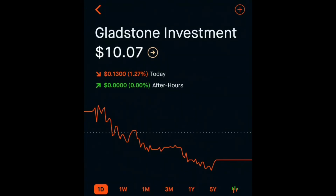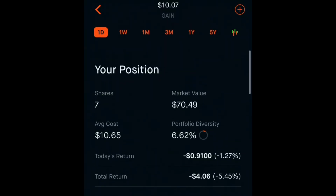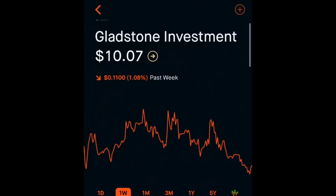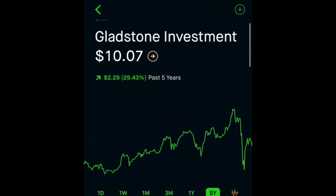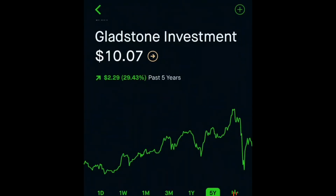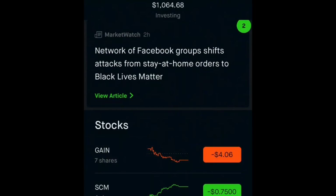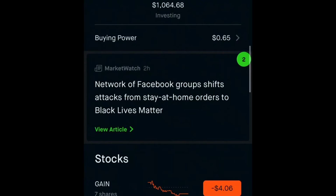Anyway, as we look at Gladstone Investment, again, 7 shares at $10.65 or $70.49 of market value. I'm a big believer in this company. If you look at their trending, pre-COVID it was at $13.50. It's at $10.07, and that 5-year trend looks pretty good too. They also have a dividend of 7 cents per month, so I'm pretty happy about them.